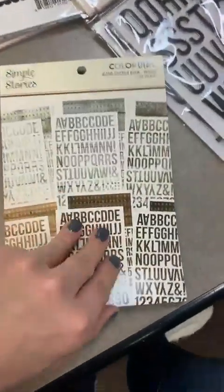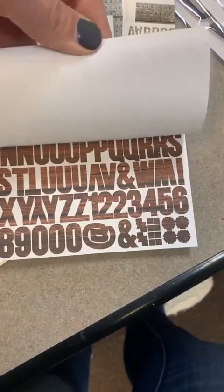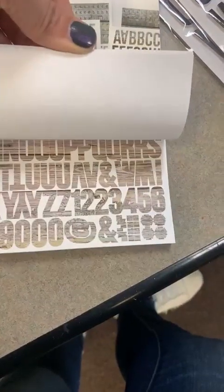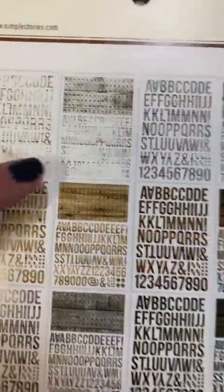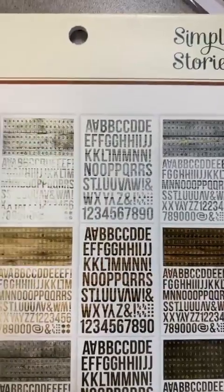Then for Simple Stories, the Color Vibe sticker books, we restocked the wood grain one. So you can see as I'm flipping through here, you've got small and larger and all different kinds of wood grain prints. So you've got your larger alphabet, and then the smaller one also has a little square alphabet on the top.